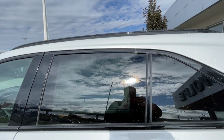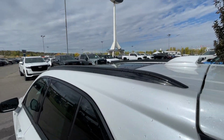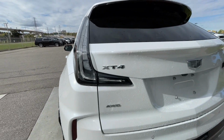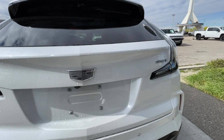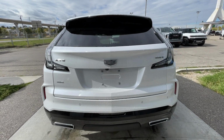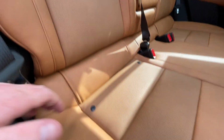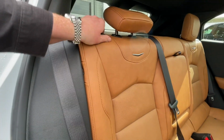Rear tinted privacy windows with black trim all around. Roof rails are installed. At the back of the vehicle, we have clear taillights. XT4 all-wheel drive, monochromatic Cadillac, and 350T badging can all be found here on the hatch, and the twin chrome-tipped exhaust.